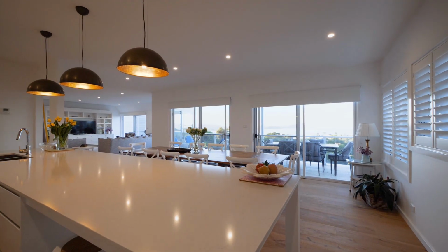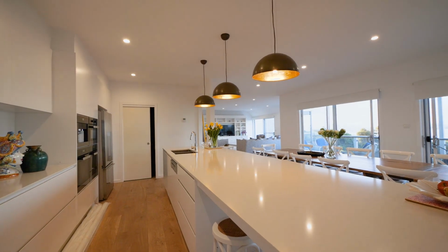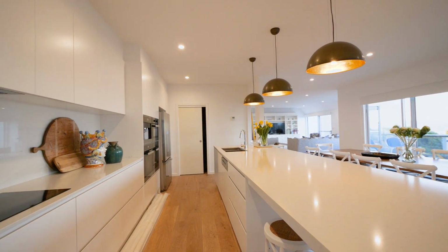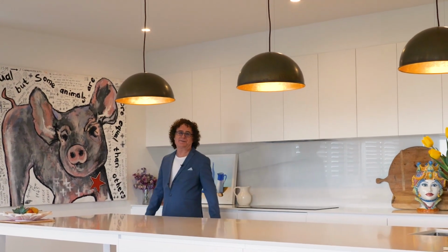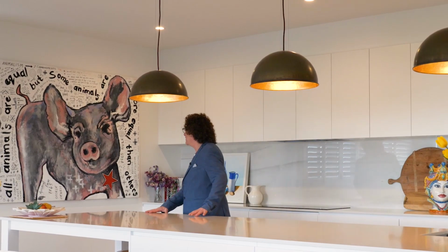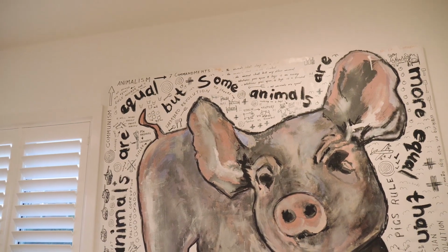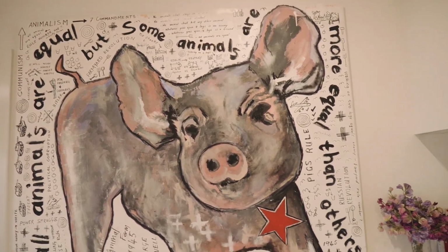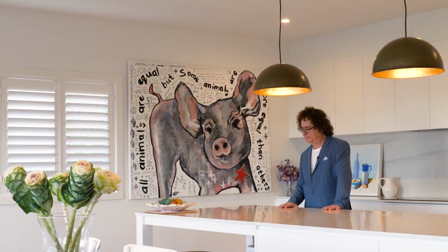The kitchen has this really long bench, and I placed this painting here, rather large and very porcine, but I thought it looked great in a kitchen. It has a fun quality, a quirky quality.